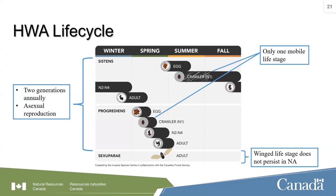So basically what you can see here is that the spring is your most common time for moving this insect. It is the most high risk time. The crawlers are the only mobile stage, or you can move eggs. Because it reproduces asexually, it really only takes one. It can take just one ovisac of eggs or one crawler that moves into a stand. And if it manages to attach and survive, then it can reproduce and over the years create its own subpopulation in that stand, unfortunately.